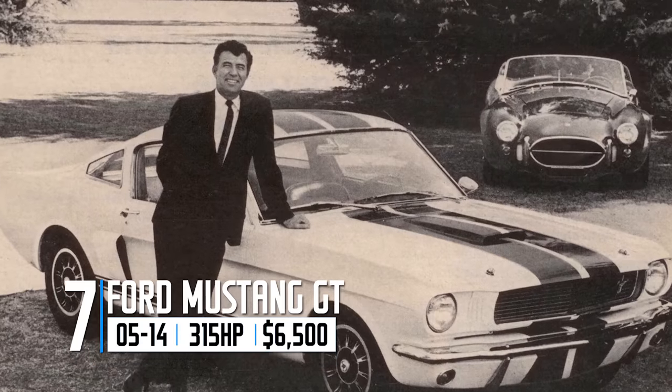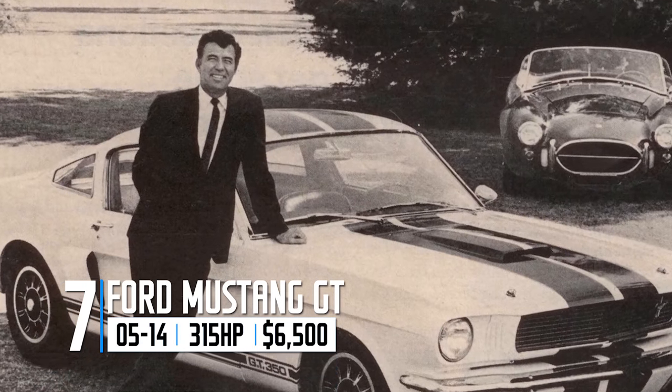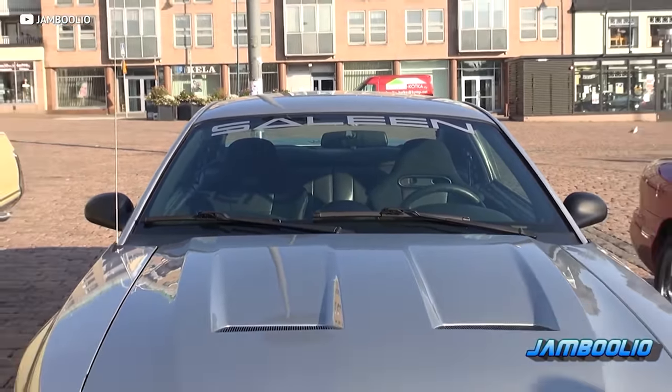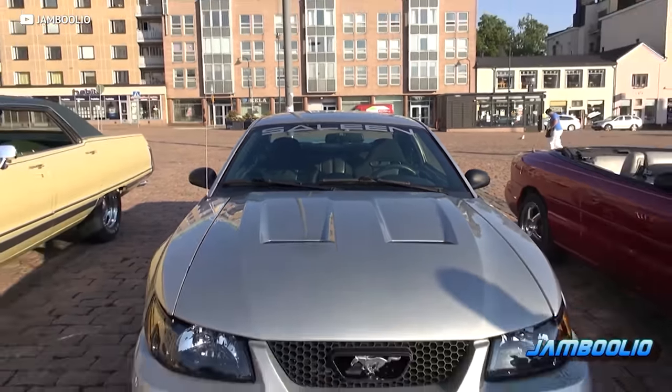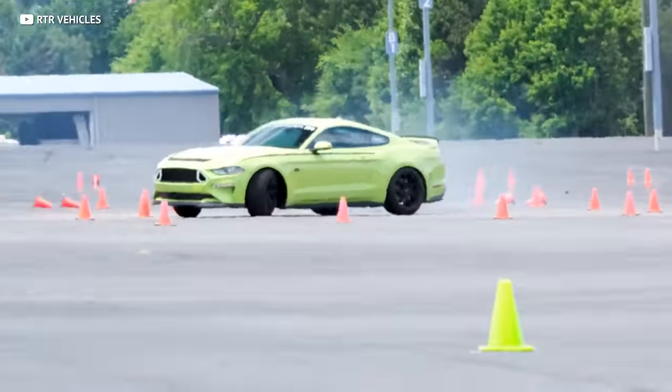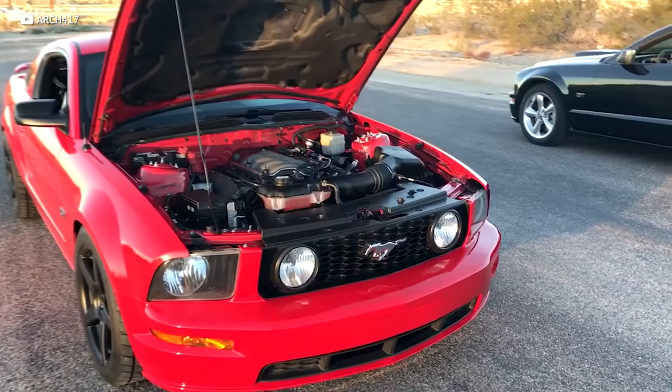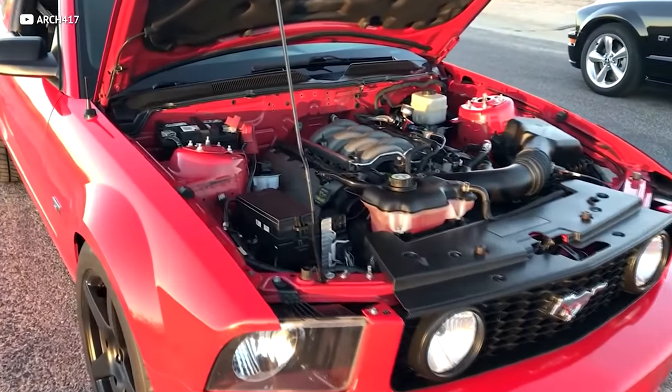Now, taming and tuning Mustangs is nothing new. In the 60s, Carroll Shelby was doing it. Then there was Roush and Saleen, both legendary tuners in their own way. Nowadays, you have RTR making some fantastic out-of-the-box drift machines. And for you, humble viewer, that means there are millions of cheap upgrades, from bolt-on power to completely overhauled suspension setups for every generation. So, which one do you get then?